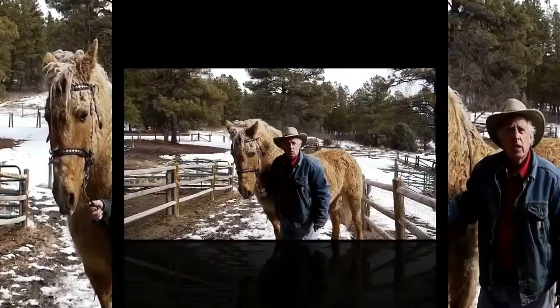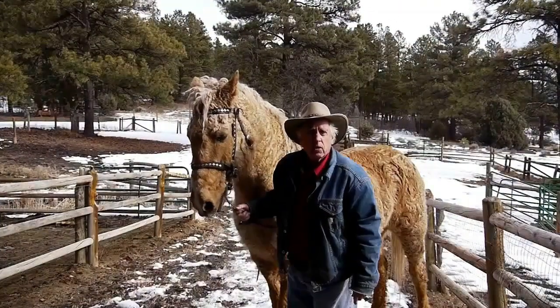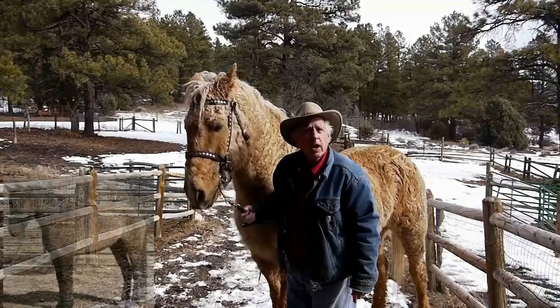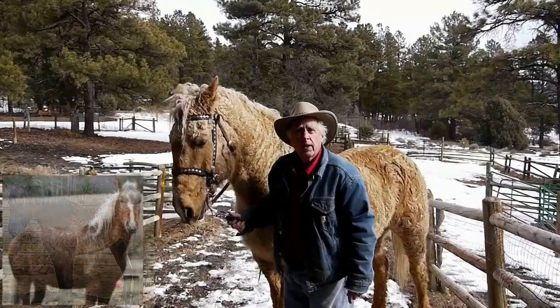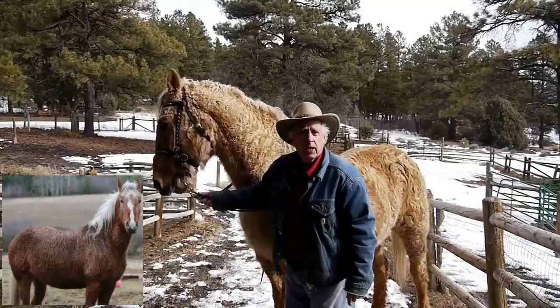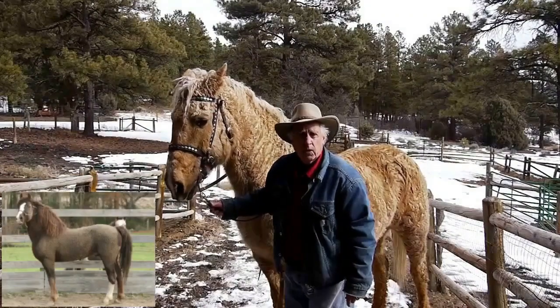A curly winter coat can be produced by a number of different mutations. In North America, there are 3 other types of curly coats that are produced by 3 completely different types of mutations. Each type gives different coat characteristics.